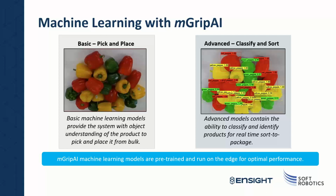If you're building out a stoplight pepper pack, you can pick out all of your individual colors because we can classify and sort based on different things within the product. So we can understand, is this product red? Is it yellow? Is it green? Is this a chicken breast versus a chicken drumstick? So on and so forth.